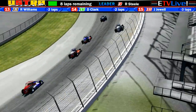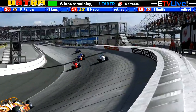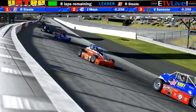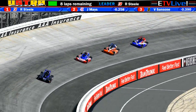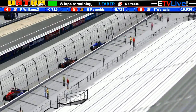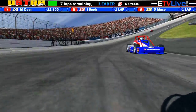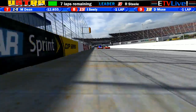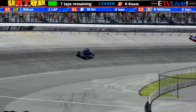Paul Williams is right there too in that red number 2 machine of his. He's just got about maybe a 10th off of the number 1 machine of Sansone up here. Ryan Steele to the front with Jeffrey Mays following in 2nd. Sansone moves to 3rd. I don't think anybody has anything for Ryan Steele. Ryan Steele, he's pulling away from your 2nd place car in Jeffrey Mays. I think he saved his tires being right up behind the tail tank of Vinny Sansone. I think these two are going to be running away from 4th, 5th, and 6th, but don't count out that 2 car of Paul Williams.